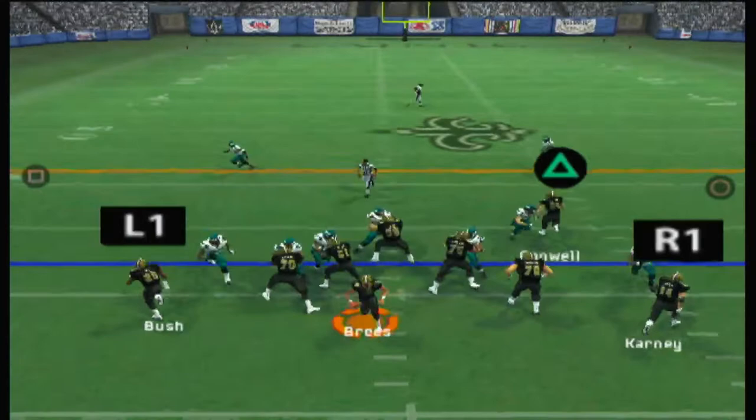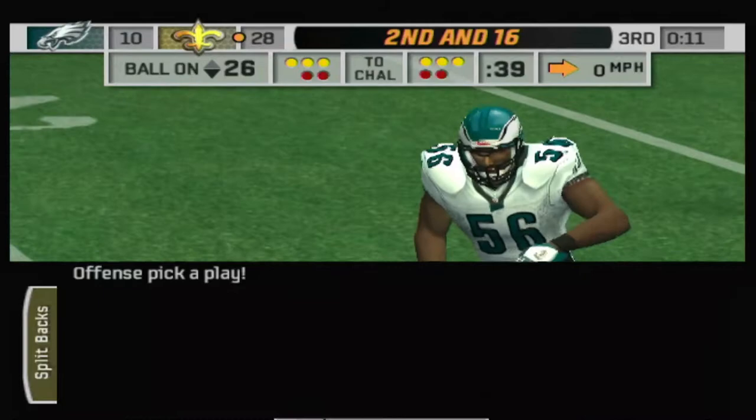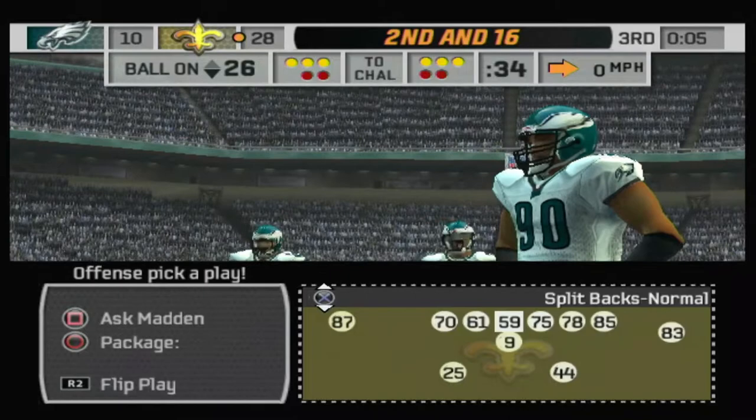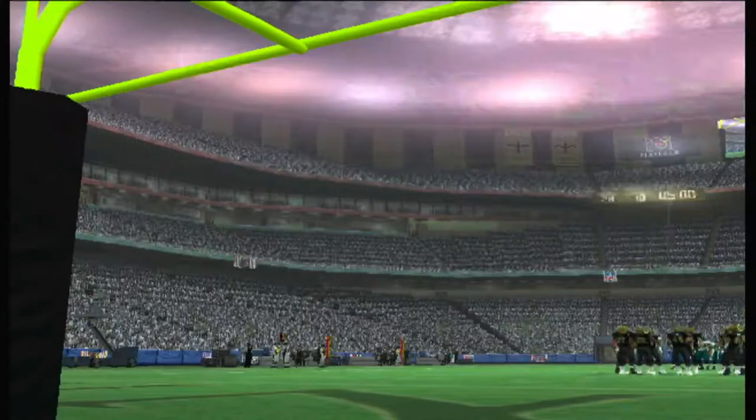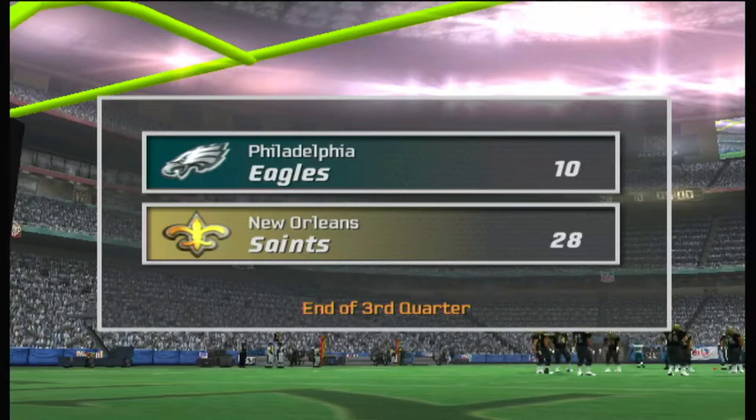Set. Hut. In the play. Closing in. I really like the way these guys play defense. They're aggressive, and their intensity leads to big-time plays like that. So at the end of the third quarter, score is 28-10, Saints. And we'll start the fourth quarter.